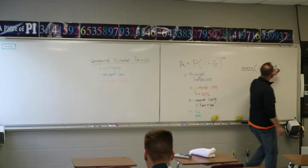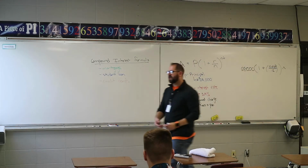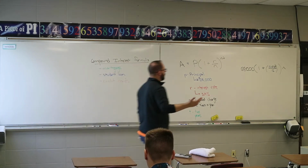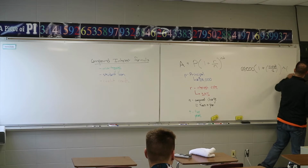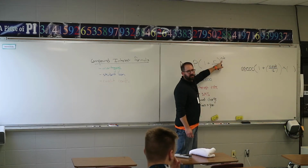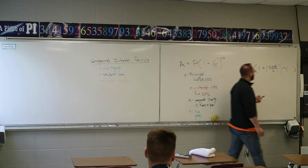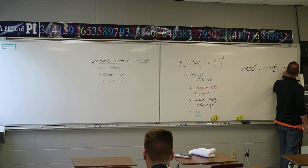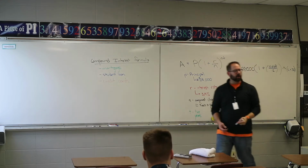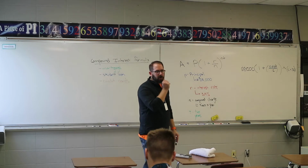Now you're going to hit the caret key. I believe the caret key is over by the 7, it's this little arrow key. Now you're going to put a parenthesis again, and in this parenthesis, what's the n number? How many times they charge me? 12 times a year times the number of years I'm borrowing my loan for. So I'm going to go 12 times 30. I'm going with a 30-year loan, which is pretty normal around here to get for a house. Does everyone make sense of that? Hit enter.